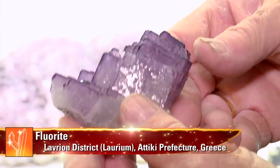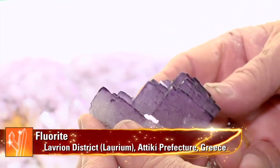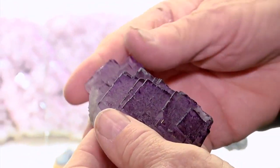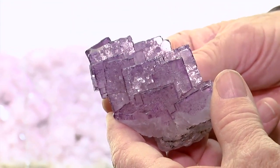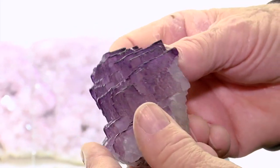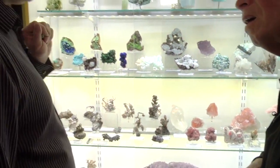And one of the big shocks from Laurium was finding some of the real quality fluorites. Truncated. Look at this thing. They call that truncation there. Look at that. Isn't that beautiful? And these came from the Maria mine, which was part of the Laurium mining set. Some of the fluorites from there really are quite important, and we'd never had them before. This was a shock. I'd never had a good one of these in my whole dealing career.